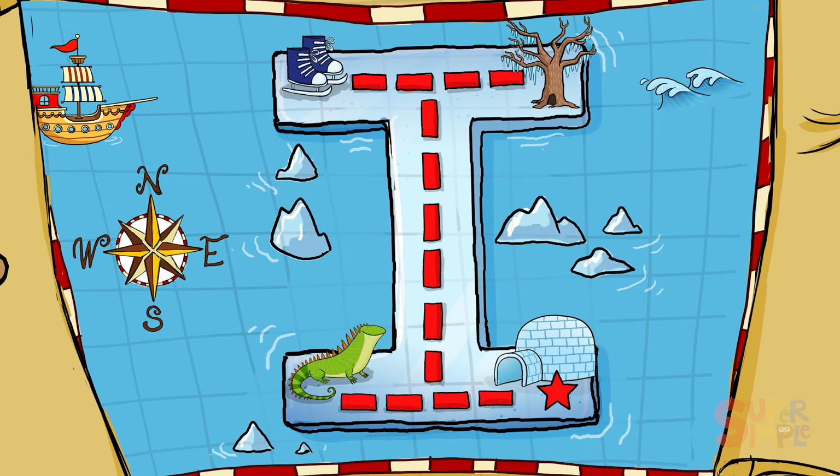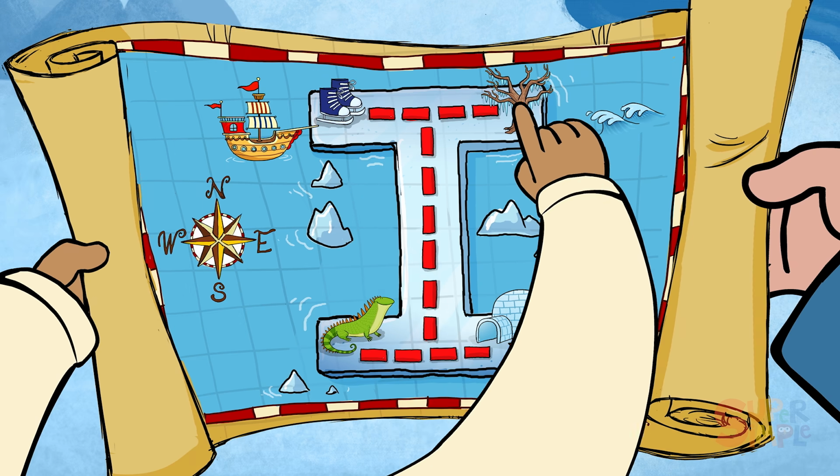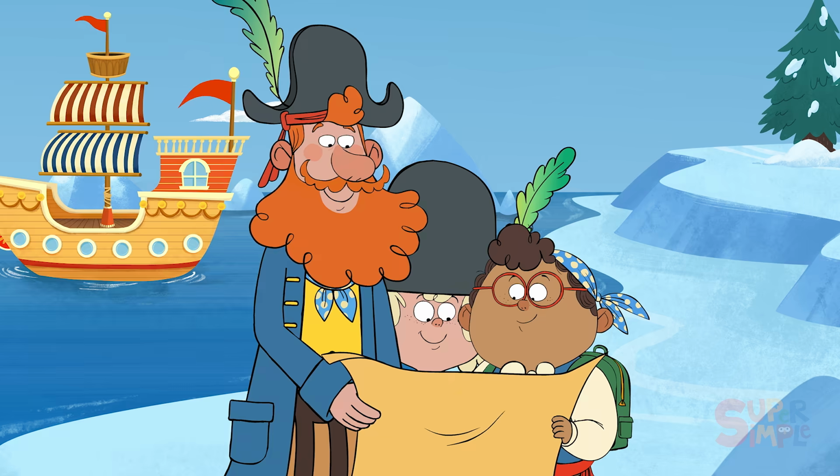Today we are going to explore I Island. We are here on the map. If we follow all the clues on the map, they'll lead us to the treasure.